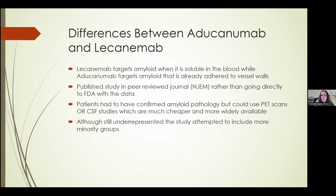Patients did have confirmed amyloid pathology. So again, to be enrolled in the trial, you had to have confirmed amyloid in the brain. And they did use those same PET scans, but they also used the CSF studies, which I think is important because those are much more widely available and much, much cheaper. That's a very easy test to perform. And it's $100 as opposed to $10,000.